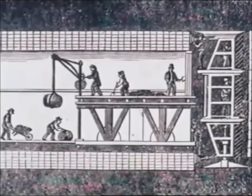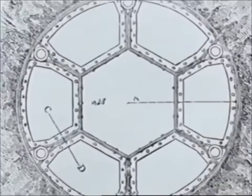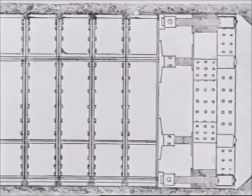The next shield, designed for the second Thames Tunnel by Peter Barlow, was circular, and only three miners were needed to work it. First, the men dug out a cavity in front of the central hexagonal space, then climbed through and enlarged it outwards. A lining made up of cast iron segments was used, and pressing against the end of it, screw jacks pushed the shield forward.